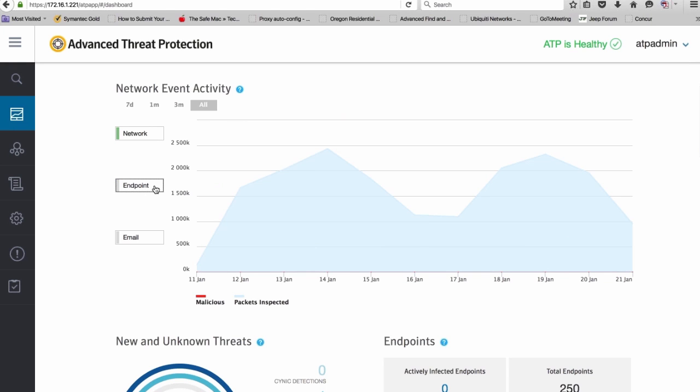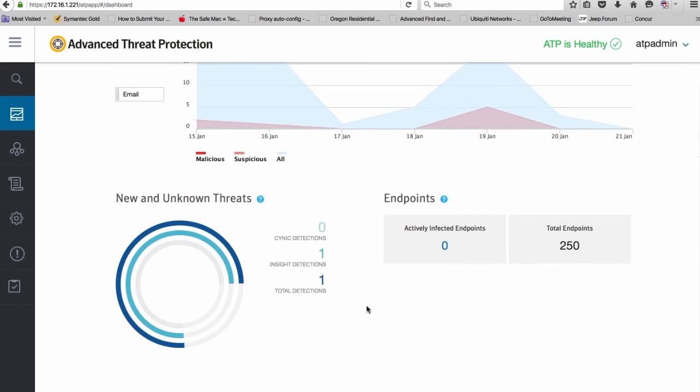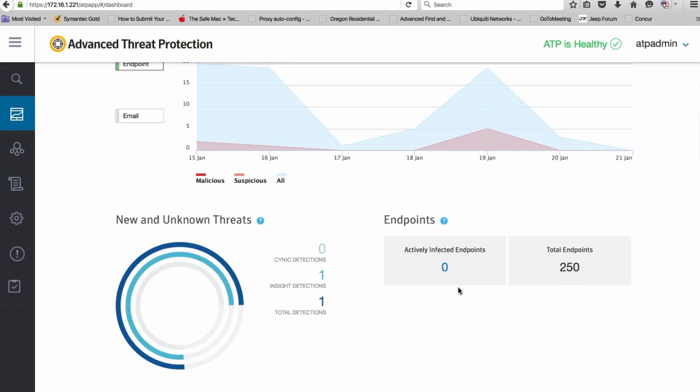You can do the same thing with endpoint. What's nice about endpoint is it sees a little bit more, so it shows the total number of endpoints we're looking at. For example, what I've got on right now is 19, and it's showing we had 1 malicious. That gives you the ability to see what's happening in the environment. As you go down, we don't have any malicious infections or actively infected endpoints right now, but we're analyzing over 250 endpoints within this environment.